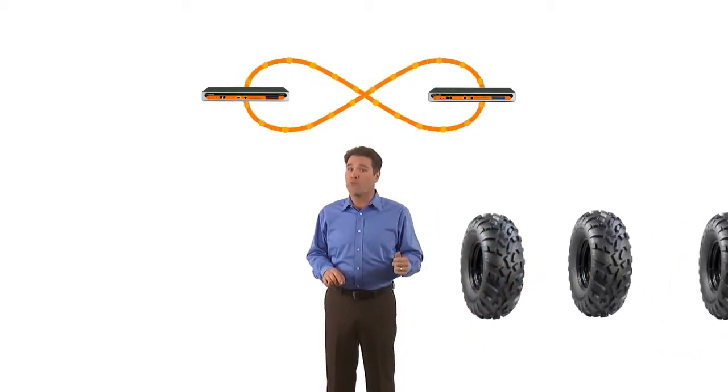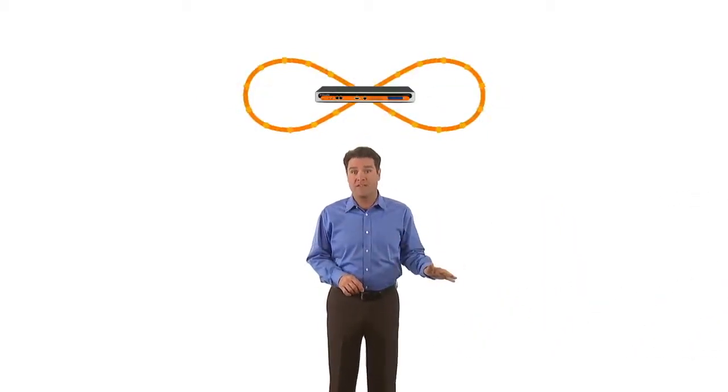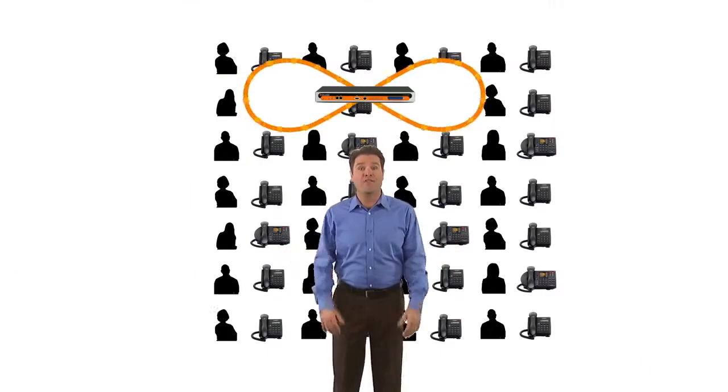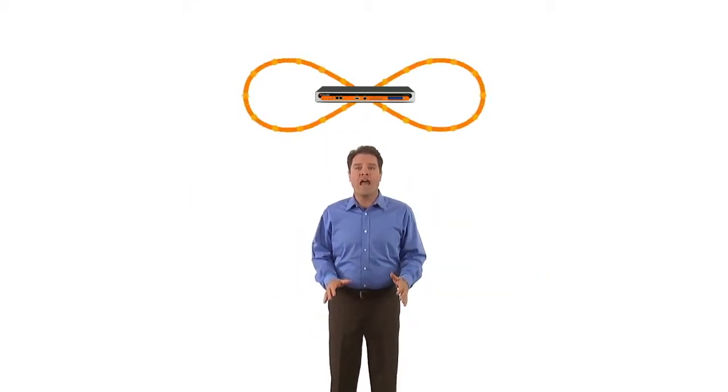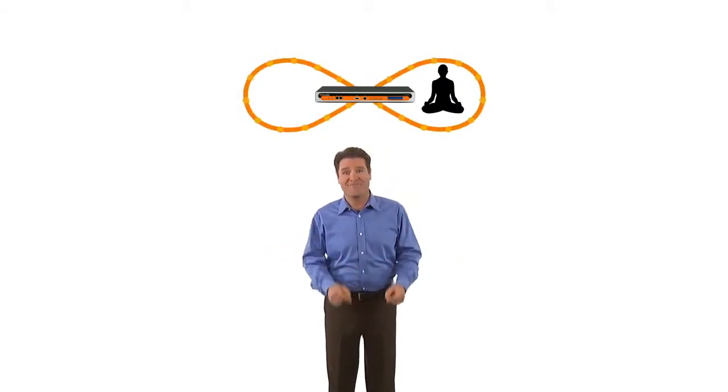N+1 redundancy also means that one single voice switch can be used to cover for an individual site, or an entire system in the event of failure. Even more, all that happens without any extra effort or weekend work from your IT staff.